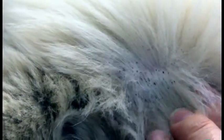A more subtle indication that your pet has fleas is finding flea dirt, which is the same as flea feces. Flea dirt looks like pepper sprinkled within your pet's coat. It can be distinguished from regular dirt by sprinkling water over it. Flea dirt will turn red because it contains blood.